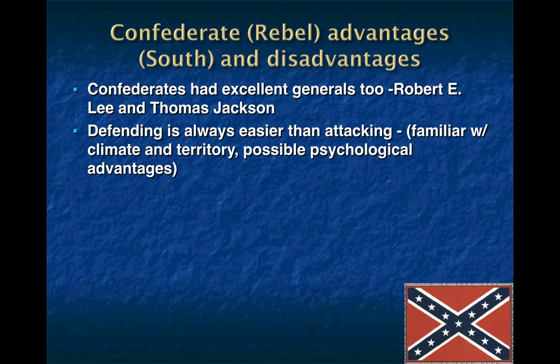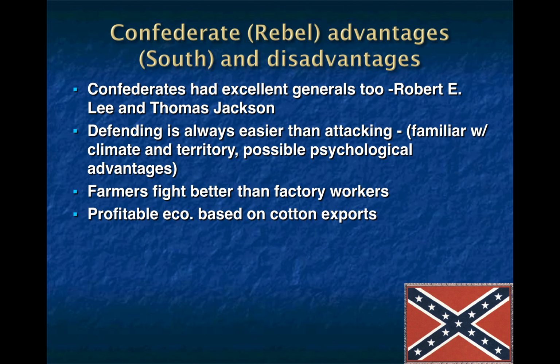And that was a big part of what actually undid the South was they started an offensive war and tried to go into the North with the Battle of Gettysburg. That's the turning point of the war you're going to see. Farmers fight better than factory workers. They know the lay of the land. And they had more farmers in the South.